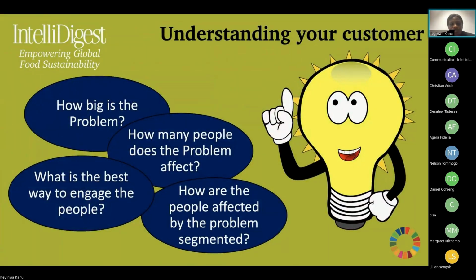So to understand your customer, you need to understand how big is this problem to them. And you can't understand that without necessarily engaging with the customer to understand how big is the problem for them. You need to understand what is the best way to engage with the people. While you're trying to understand the problem, you need to engage with them. And once you've understood the problem, you need to understand how you can introduce your product to them, and also be able to explain to them how the product is helping them to solve that problem.